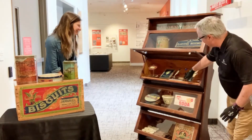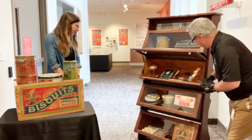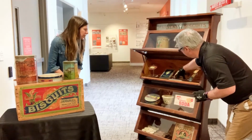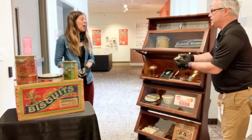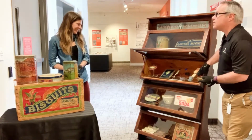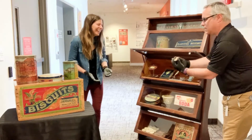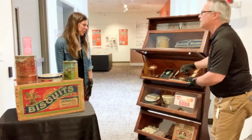And then they gave out little toys like a little whistle and badges and things like that. There's the shortbread tins. They would give giveaways like Cracker Jacks had toys in them, but Marven's did very good promotion as well. So they were a local company, so they had pens and badges. They advertised on matchbooks. This little whistle, I'm not going to blow on it, but this is a little tin whistle for Marven's Biscuits, little things like that. Marketing was really one of their strengths.